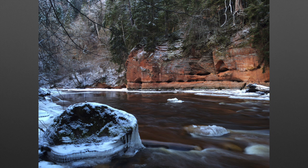And watch closely, because there's a small difference that I was able to create through editing, but it is definitely an improvement. So as you can see right now, the colors are a lot brighter, more beautiful. The orange cliff in the background stands out more.